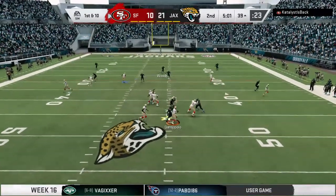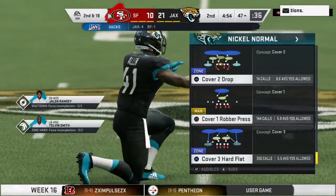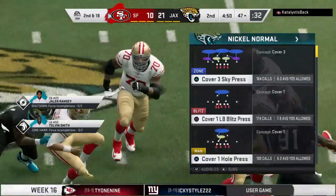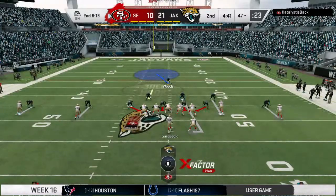Here's Garoppolo on 1st and 10. Nowhere to escape, and he goes down. Josh Allen, he continues to wreak havoc in the offensive backfield. Sack number 16 on the year. Sacks a growing theme in this first half. This is 2nd and long.